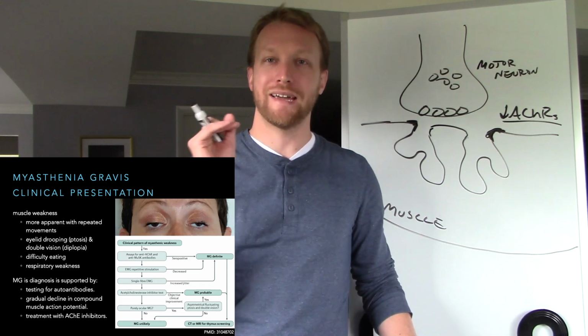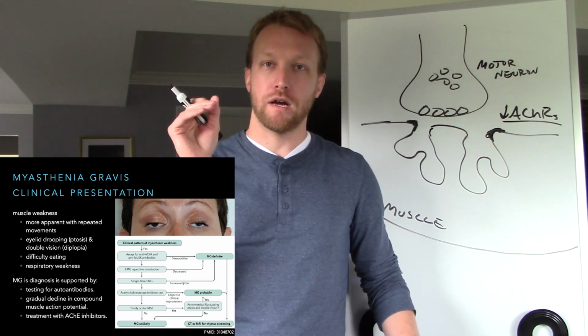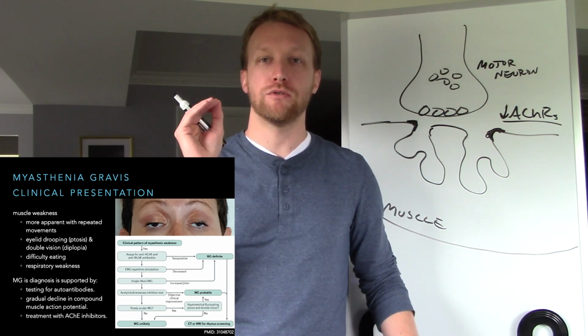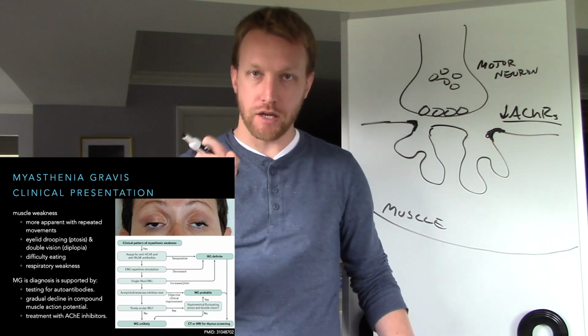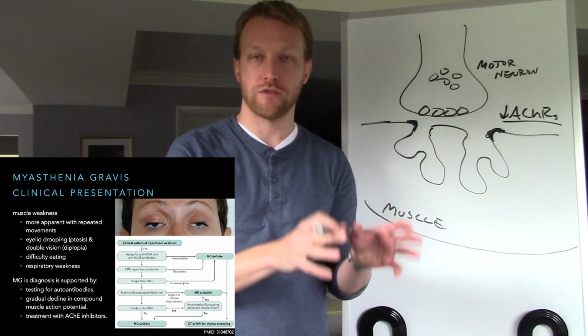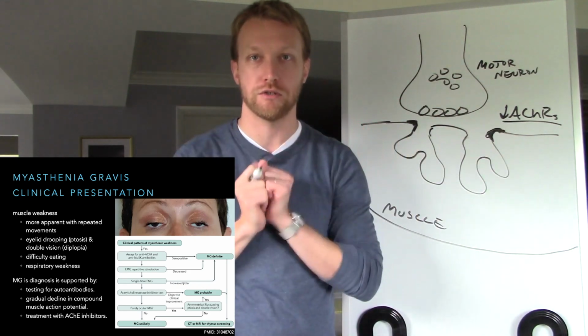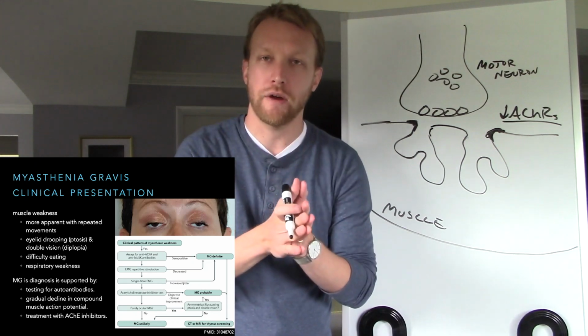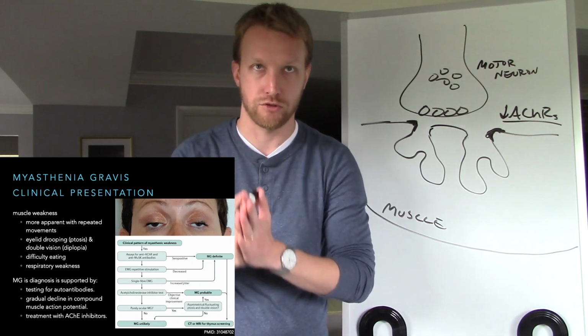As far as diagnosing myasthenia gravis, what's going to undoubtedly rule in myasthenia gravis is the detection of those autoantibodies, the antibodies that target components of the neuromuscular junction, like acetylcholine receptors or a few other things that we'll get to in just a little bit. But detecting those autoantibodies, that's going to tell you myasthenia gravis for sure.